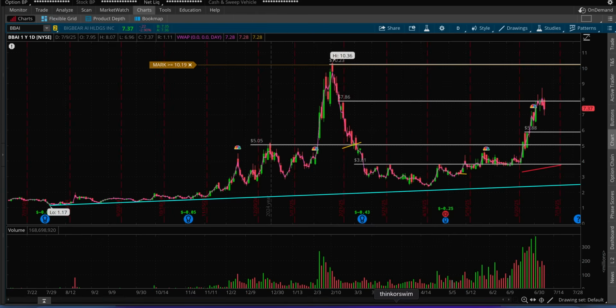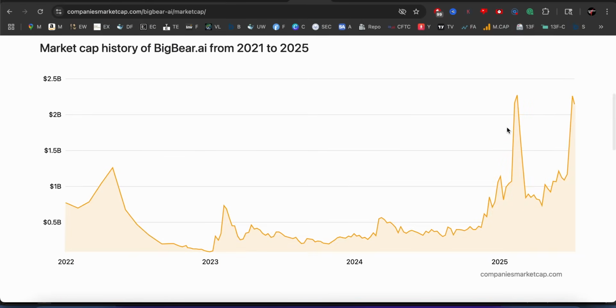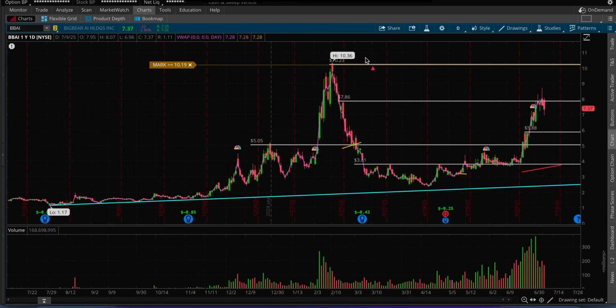Well, look at this chart, and then look at the market cap of BigBear. This is BigBear's market capitalization chart. This is for new people, or even some people who have been watching stocks for years who don't understand it. The capitalization of the stock, which means the value of this company, was 2.2 billion at the February high, versus the recent high of $8. So essentially, at the price of $10 in the beginning of the year, the value of the company was identical to what it is right there at $8.